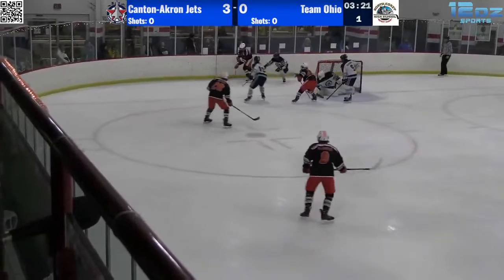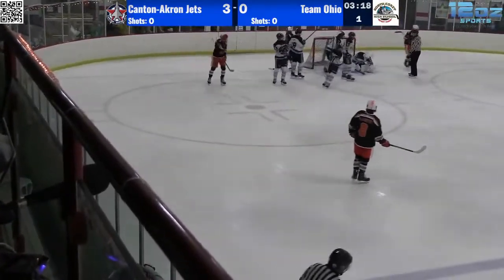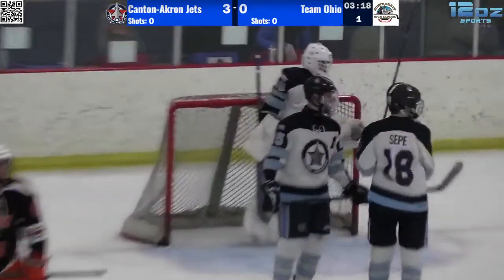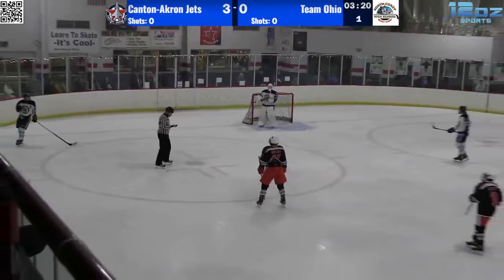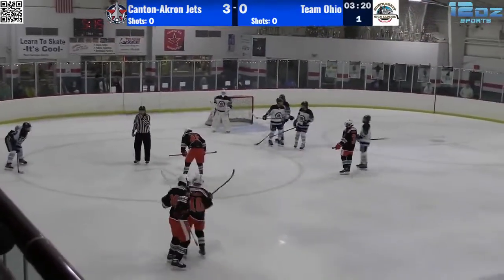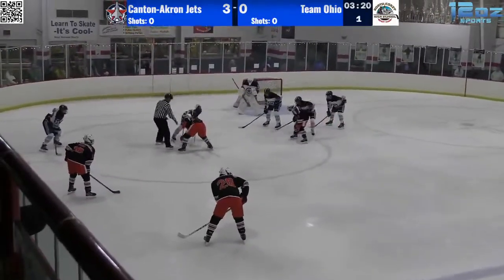Rolls down low behind the cage to Edwards. Centering feed. Backhander on the net. And shut off by Fred Antonio. Either that was Lucas Tracer in front of the net. Face-off will be in the CAK zone. Right of Fred Antonio. 20 left in the first. 3-0 CAK. Tracer takes the try.